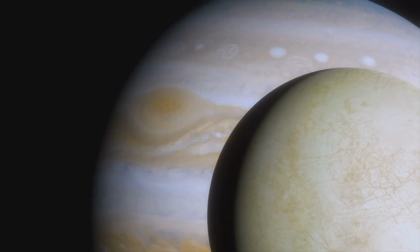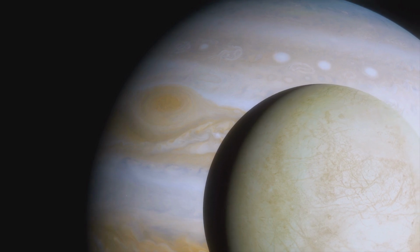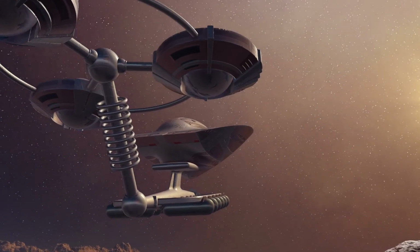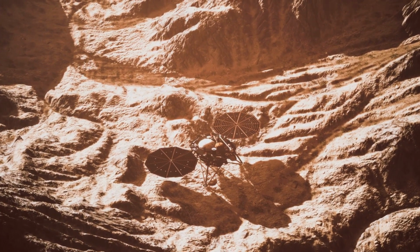It won't land. It's not a life detection mission yet, but it will lay the foundation for the first human tools to go beneath the ice. If all goes well, Clipper could be followed by a lander mission in the 2030s or 2040s. And that's when things get truly historic.